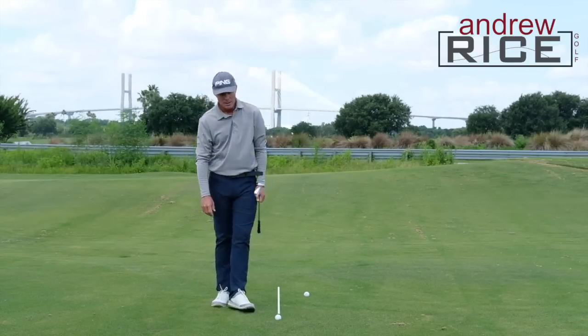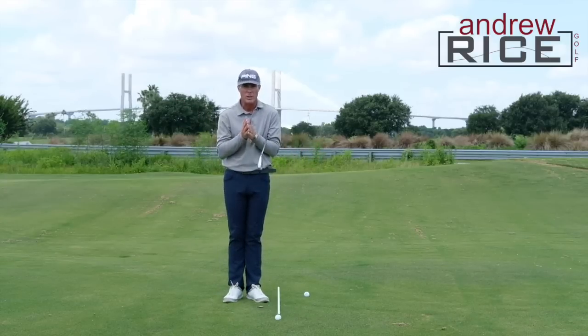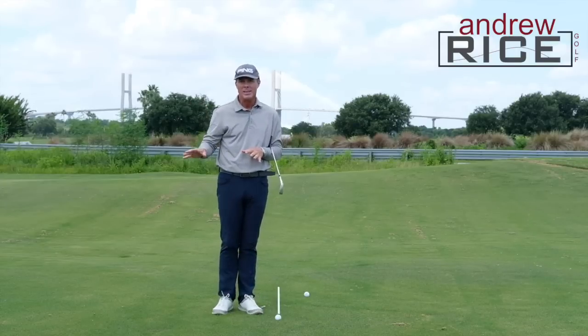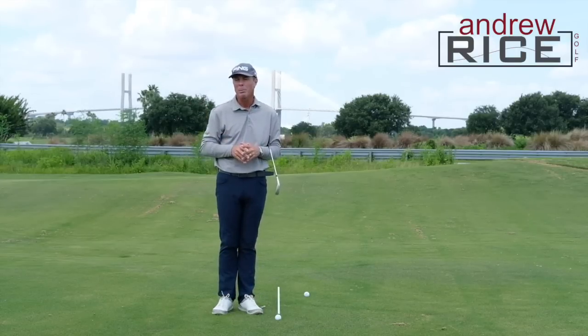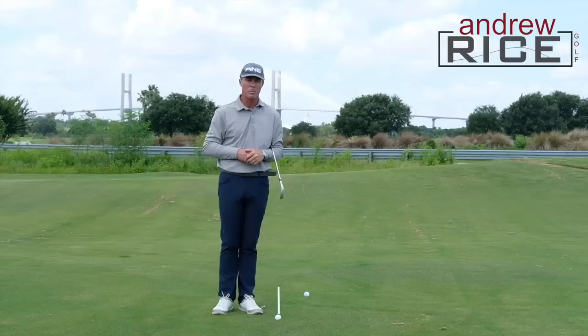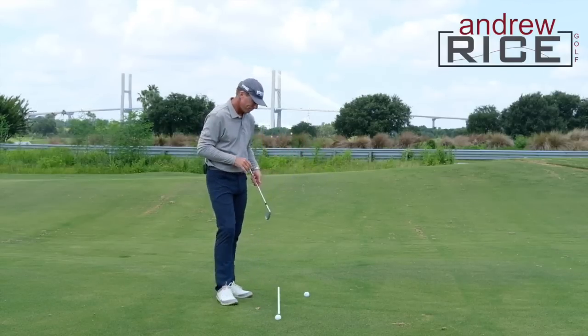Now, I've done it, I'm guilty of this, and I've seen just about all the other golf instructors who talk about getting open say you need to have certain things in place in order to be able to go ahead and get open. Now, I'm going to talk about the three primary things that we need to have in place in order to get open. So stay patient, settle in, let's get to it.